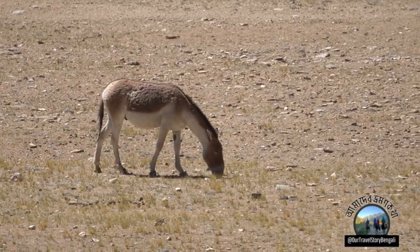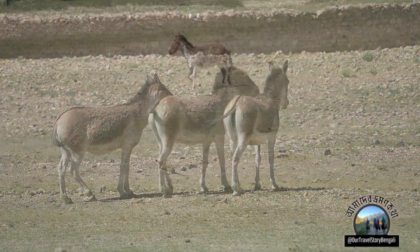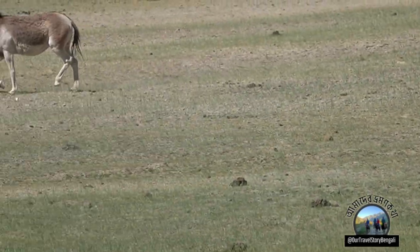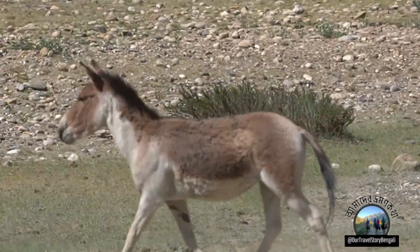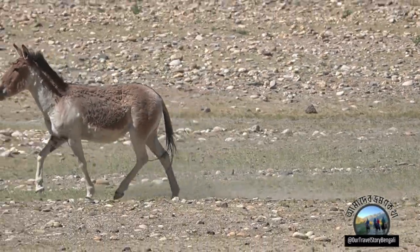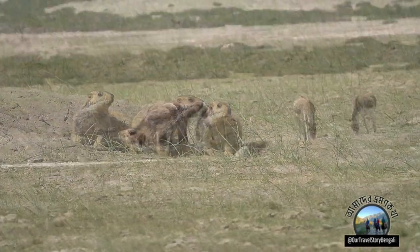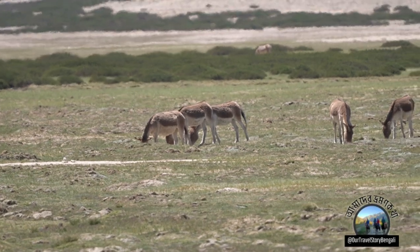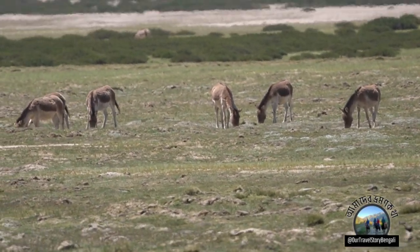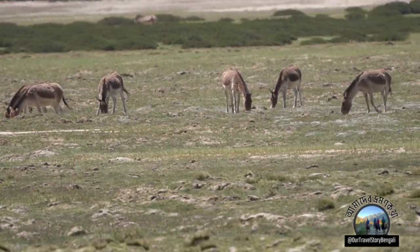Tibetan wild ass, or the Kiang. This may be found near Umling La Pass, near Hanle Village. Also at Rezang La Pass. These areas are all very close to the Line of Actual Control, or LAC, the border between India and China.